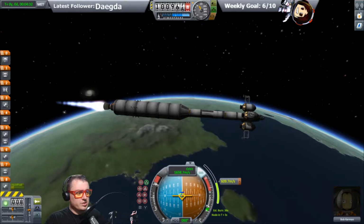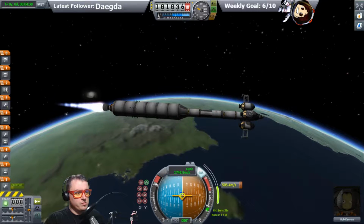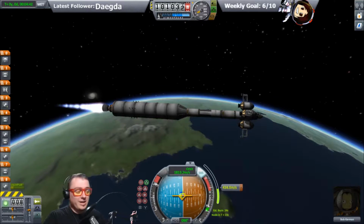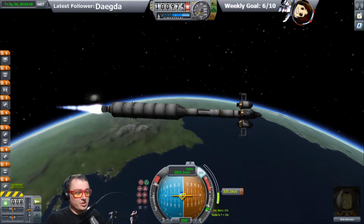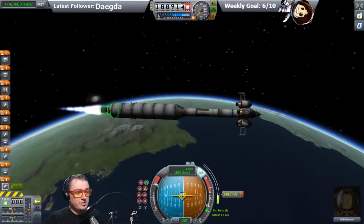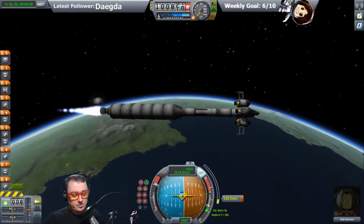The real question is going to be our lunar approach and how well we're able to pull that off. And then, of course, returning to Kerbin successfully is also always a challenge. It looks like we're likely still going to have some fuel left in this engine. It's going to be very, very close, but we will still have some fuel in this engine.